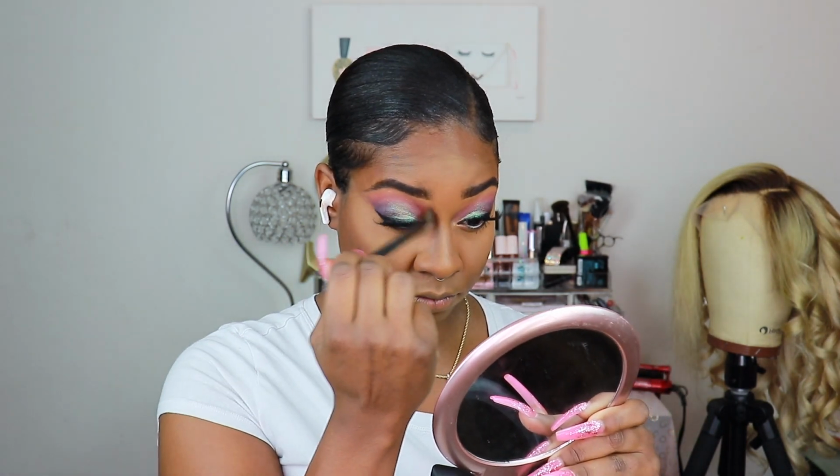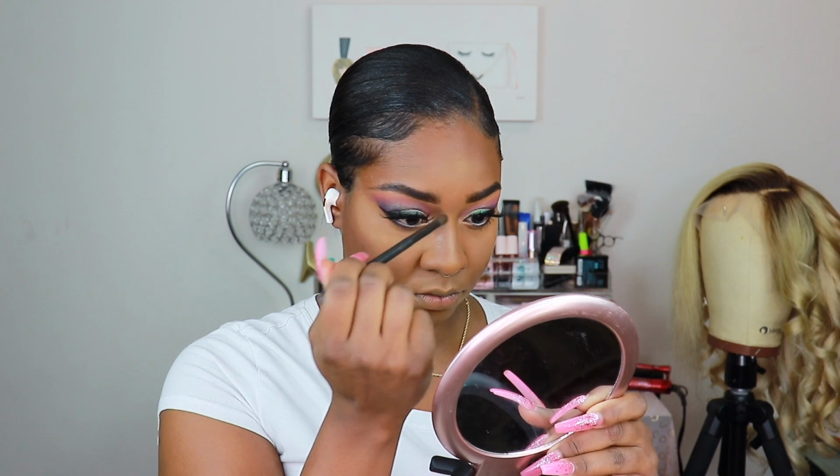The next step is to define the nose, and I'm going to contour and highlight it. For my contour, I'm using the Juvia's chocolate palette, and I'm just kind of mixing the two darkest shades together. And for my highlight, I'm going to use some highlighter from Fenty Beauty, in the color Mo Honey.